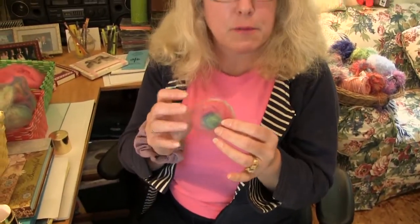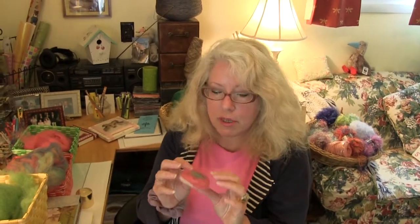And so it starts to take shape. And sometimes you can even look at the wool and see a picture come out of it before you start. But as you keep going, it gets firmer and firmer. Now, an hour from here, this will be very, very firm.